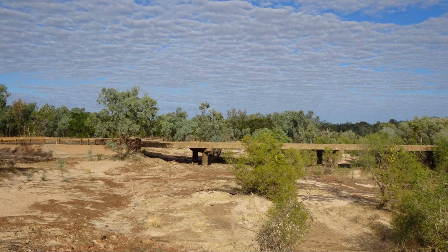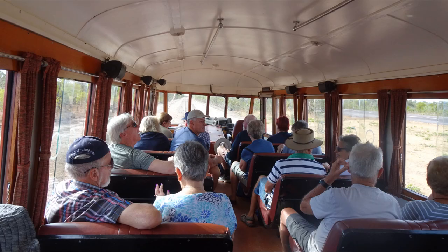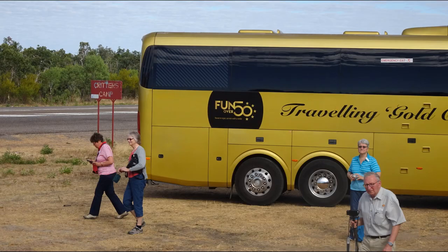For much of the journey, a road ran parallel to the railway line. And 19 miles from Normanton, there was not much left to see. Passengers enjoying the scenery. Grey nomads at Critters Camp Station.